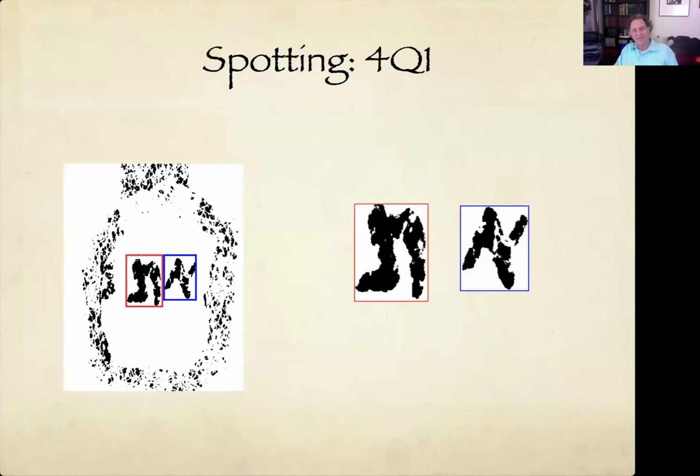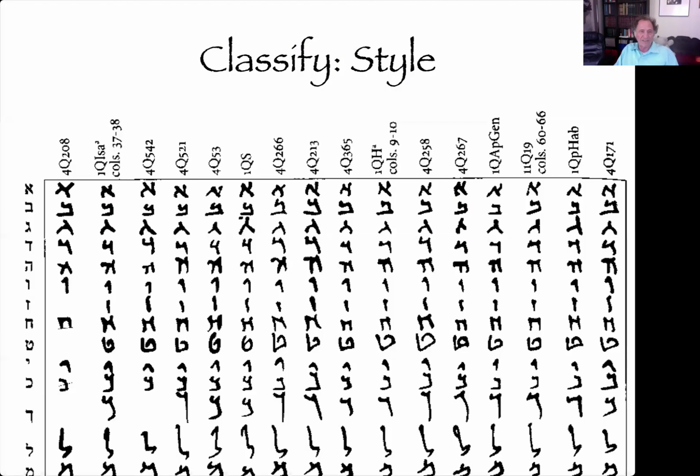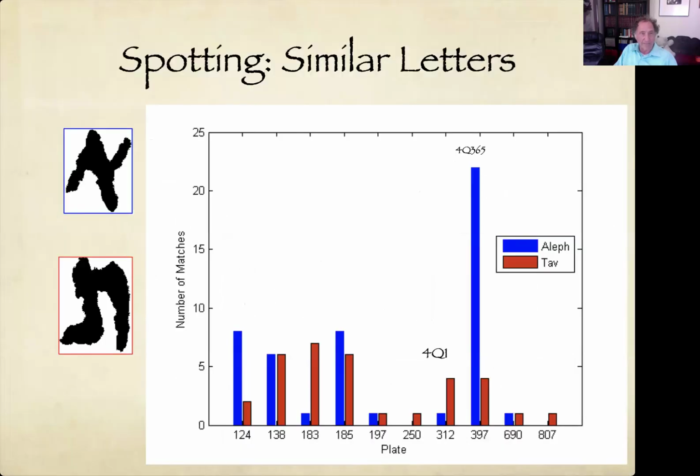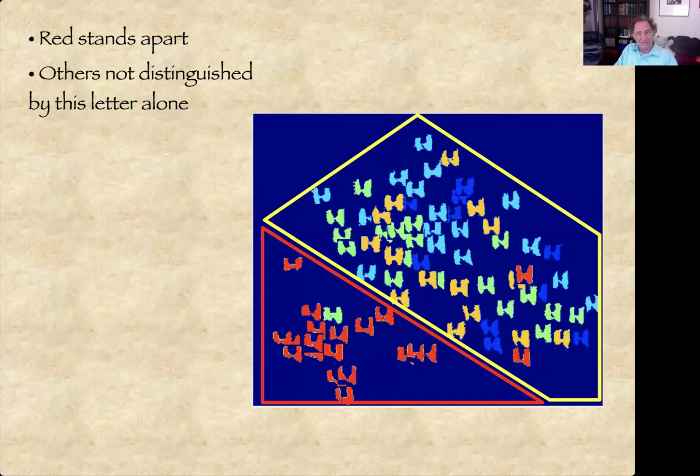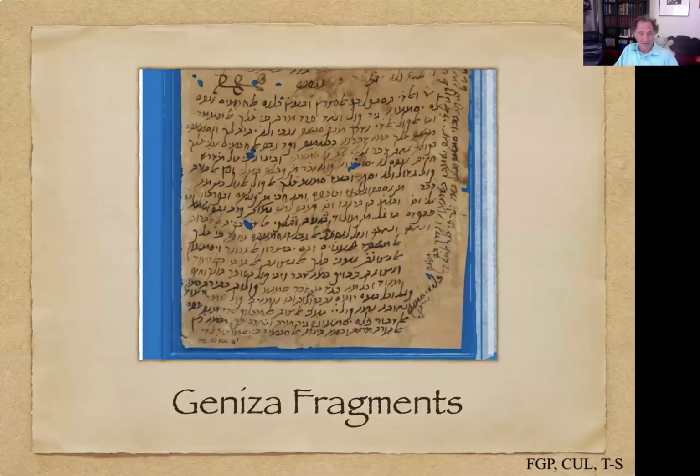And if you can find the shapes of the letters, then you can use it to try to decide the time when it was written, based on the handwriting. And then distinguish different hands, different scribes, and answer questions about the scrolls.